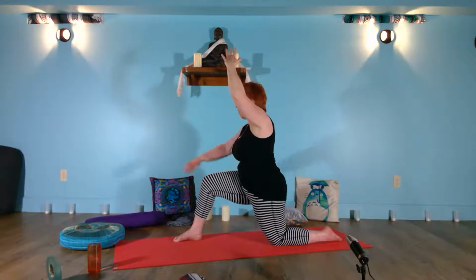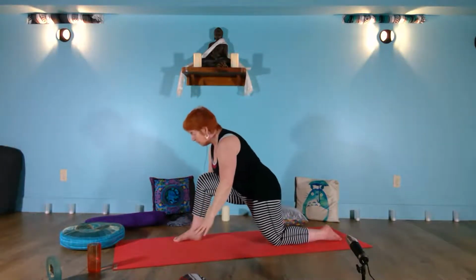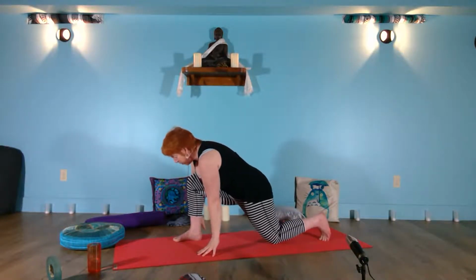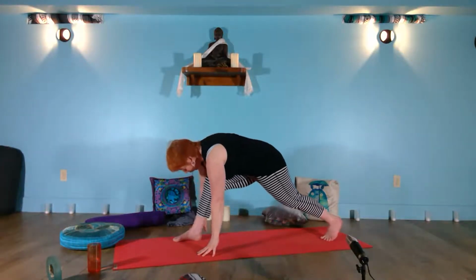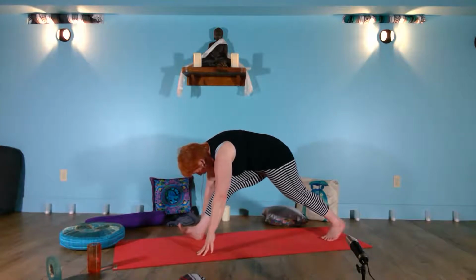Inhale, come to center, arms float high. Exhale, hands frame your front foot. Tuck the back toes under to extend both legs. You're in a wide-legged forward fold for a moment. See if you can extend that front leg, drop the head, and shift onto the heel of the front foot.